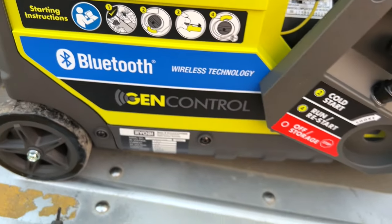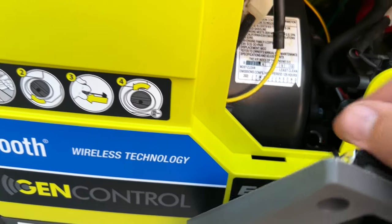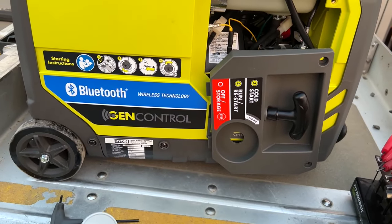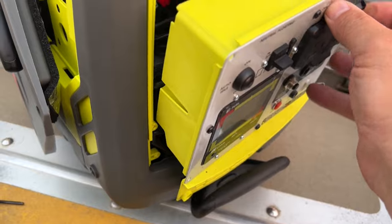Yeah. Can't really see much in there. Man, this wiring really needs to be tied down in this thing. Yeah, I'm gonna have to dig into this a little further, figure out what that is. Okay, we got some screws out of the front control panel here. And that gives us access to our wiring. Of course, I still can't really see the bottom of this thing.